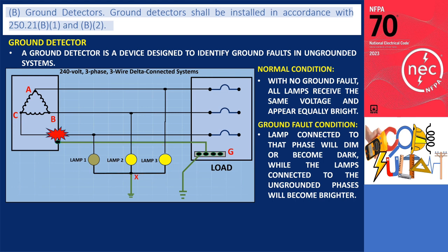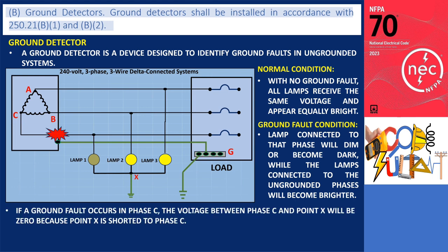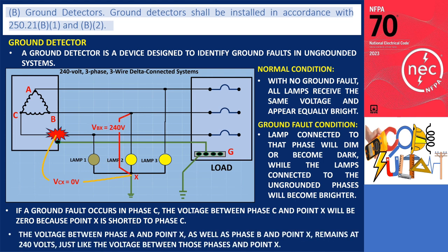Let me explain how it works using an example. If a ground fault occurs in phase C, the voltage between phase C and point X will be 0 because point X is shorted to phase C. This is why the lamp connected to phase C appears dim or dark. On the other hand, the voltage between phase A and point X, as well as phase B and point X, remains at 240 volts. That's why the lamps connected to phases A and B appear brighter.